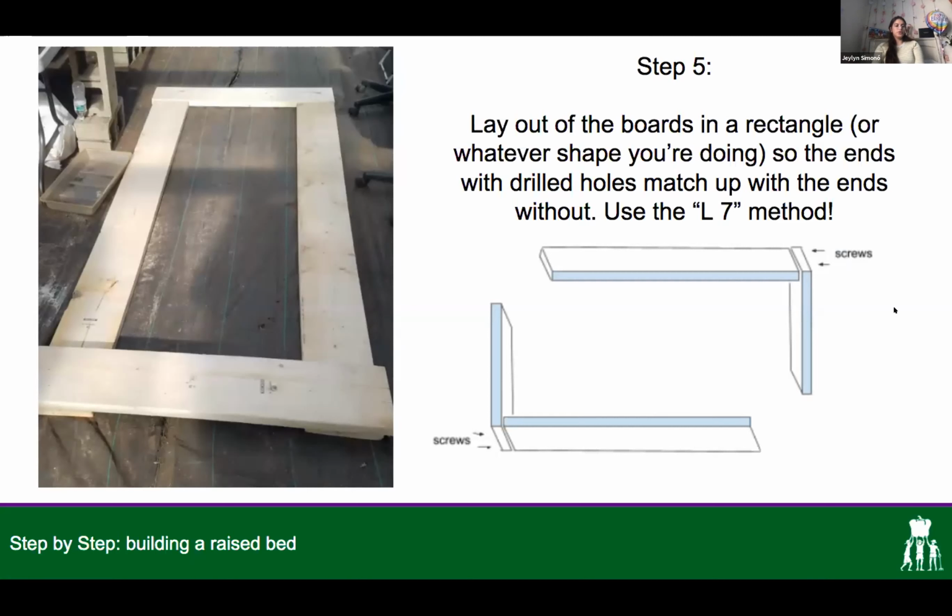Basically, when you are setting up your raised bed frame, when you put the holes for the screws, you have to match it up with the ends that don't have the holes in. So it just makes it easier. As you can see in the picture below, when it's set up, it kind of looks like an L and a 7. That's why we call it the L7 method.